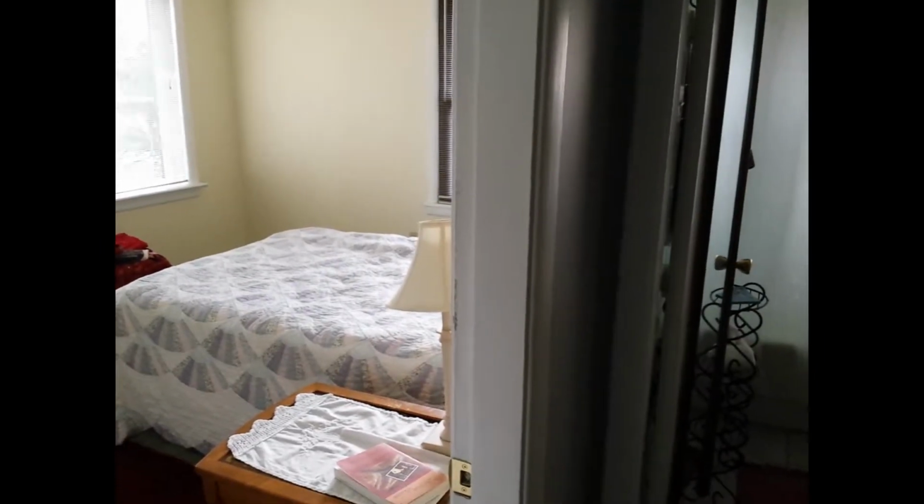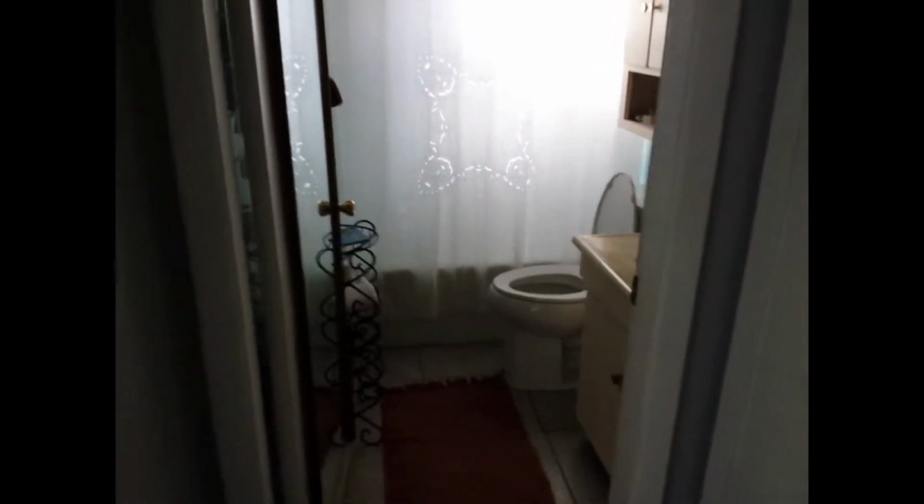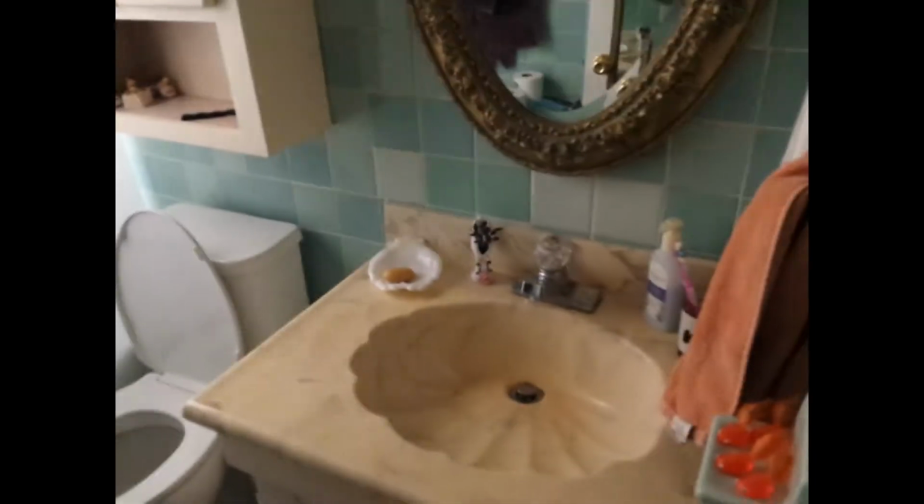This big house has only one small bathroom, which is kind of the downside, and it serves its purpose. But I wish there were two.